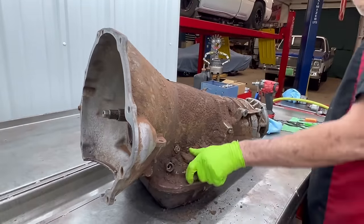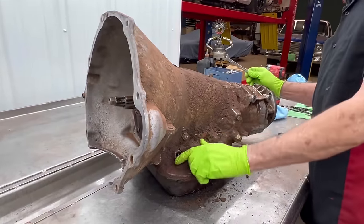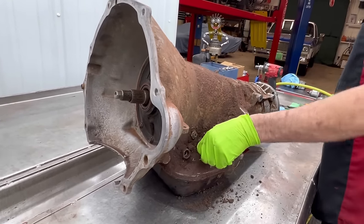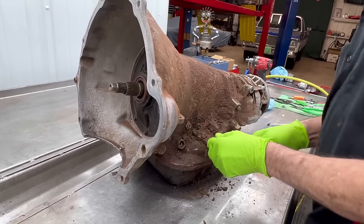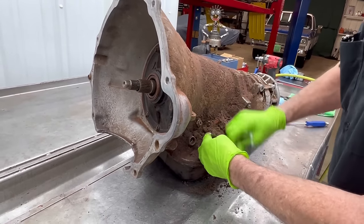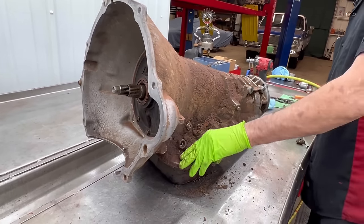So we have our shifter bracket here. These things are really bad about being hard to get out of park. They got wear problems on the inside where the TV, or not the TV, but the detent linkage is. A lot of people break the cables trying to get them out of park.